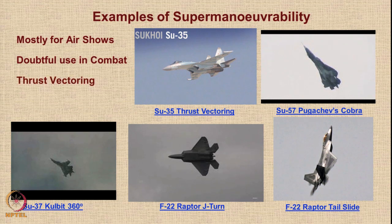And the prime mechanism by which we achieve super maneuverability is thrust vectoring. That is a prime mechanism. So, let us have a look at some examples of thrust vectoring.